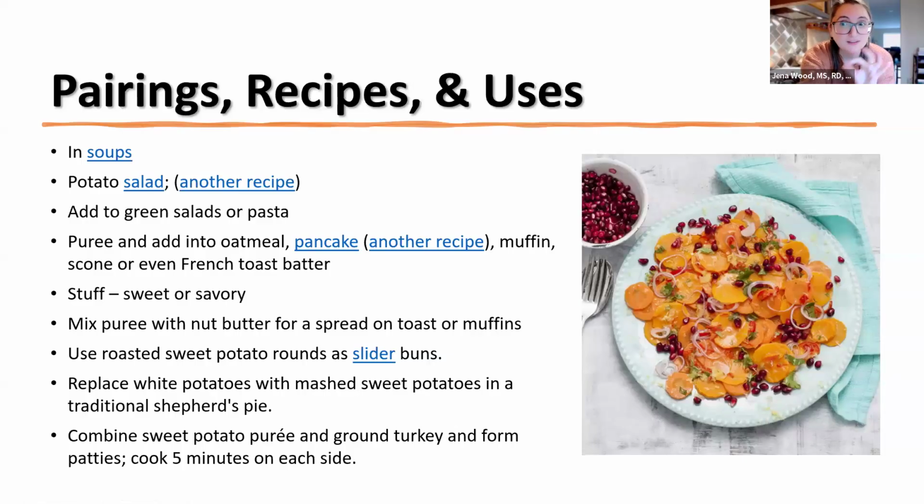Pureed and added to oatmeal. Phenomenal. Into pancake batter. We have two sweet potato pancake recipes that I found, in muffins, scones, added to French toast batter. Stuff them either sweet or savory. I think I've done a stuffed sweet potato with chili stuffed into it. Delicious. So many great ways. I think we have a taco one.